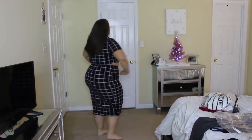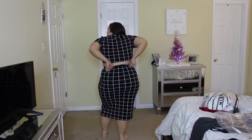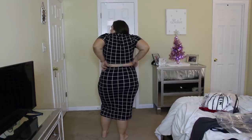Okay, so this little ensemble is a 2X. It's black and white, as you can see. And it's just a two-piece set. They did come together, crop, and then you've got a skirt that goes down to the calf. That's what it looks like in the back. I can never get these skirts to be high-rise and then the crop tops to be like actual crop tops in the back. It's only crop tops in the front.